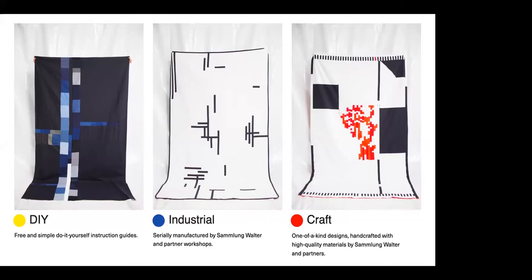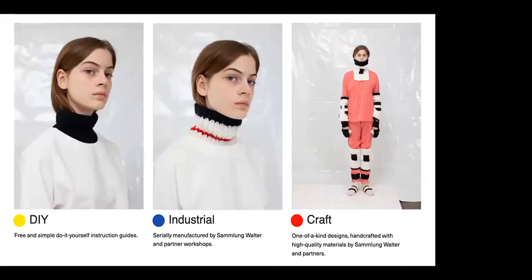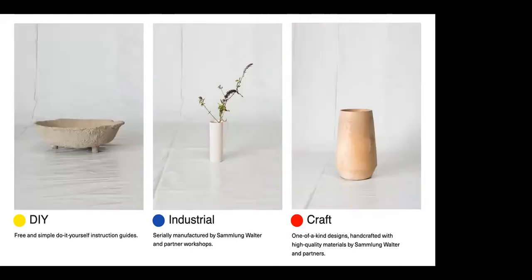In the craft edition, the focus lies on the unique way to design a one-of-a-kind product. So the question here is what makes a product unique? And this question we try to explore with, for example, handcraft materials, or simply the artistic idea behind the product. Then I'll show you some products we already did to give you a little overview.